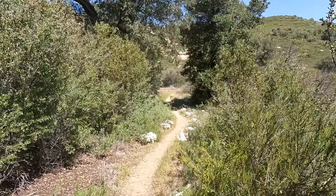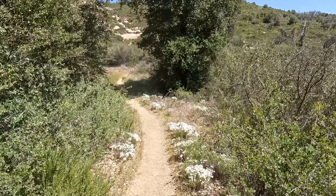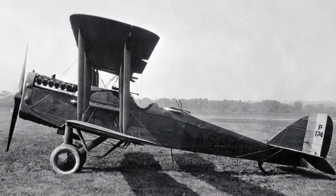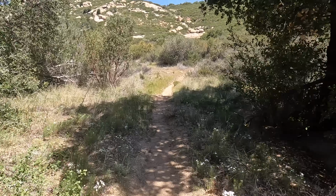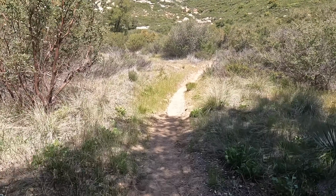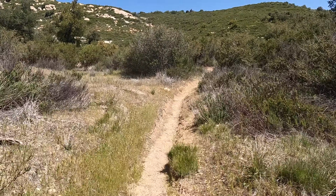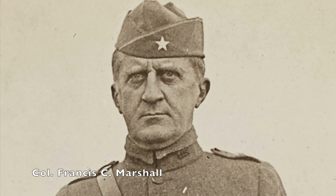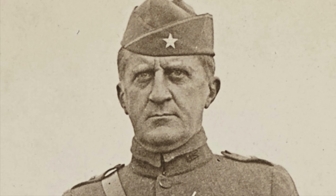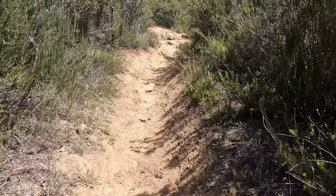On the morning of December 7th, 1922, a twin-seat U.S. Army Air Service de Havilland DH-4B model biplane left Rockwell Field, an airfield at Coronado's North Island, across the bay from San Diego. Flying the plane was 26-year-old pilot, First Lieutenant Charles F. Weber. Sitting in the passenger seat was 55-year-old decorated World War I veteran, Colonel Francis C. Marshall. Marshall was heading to Tucson, then Fort Huachuca, Arizona, to inspect troops.